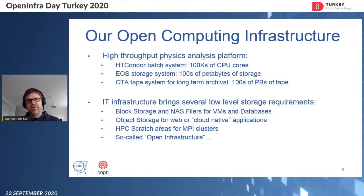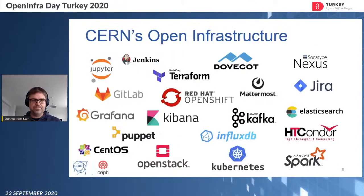But in addition, and sort of behind all of this infrastructure, we are a large research lab with typical IT needs. And those IT infrastructure needs bring several low-level storage requirements. For example, block storage and filers for virtual machines and databases, object storage for web or cloud-native applications, scratch areas for our HPC and message passing clusters. And this is like the so-called open infrastructure.